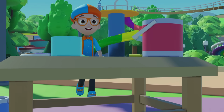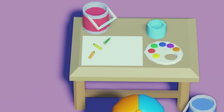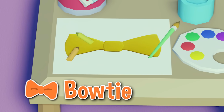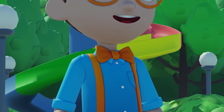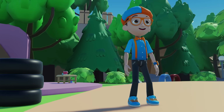Okay, we're at the art station. Woo! It looks like a... It is a bow tie. That's one of my favorite shapes. I have a bow tie too, and mine is orange. All right, let's go over here and see if we can find any more shapes.